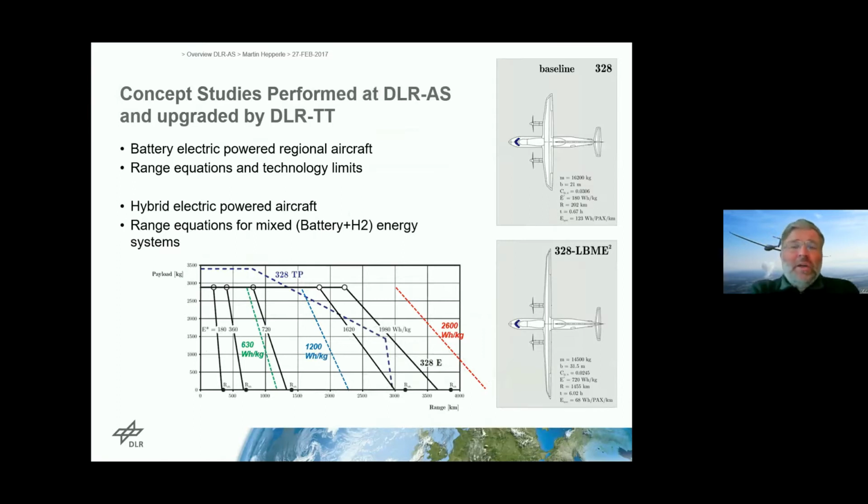My colleagues from Göttingen and Braunschweig calculated some ranges. And if we take the 328 with improved wings, we definitely have a chance, if we have a system energetic weight of 630 watt hours per kilogram, where every battery is far away from reaching that, to go roughly 1,000 kilometers at full payload, maybe 750. And what we expect to be realistic with liquid hydrogen and fuel cells, including the motor, is to achieve 1,200 watt hours per kilogram, having a range at full payload of 1,500 kilometers, with a little bit less payload 2,000 kilometers.